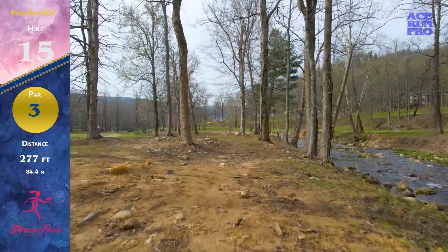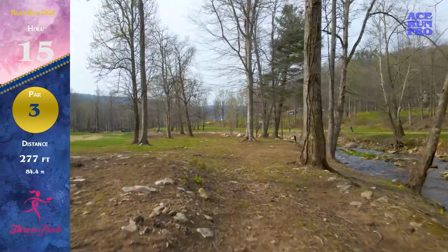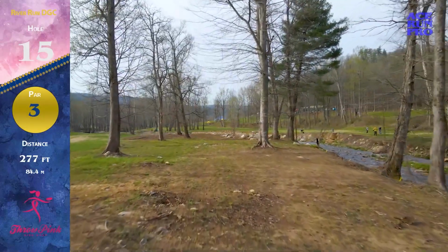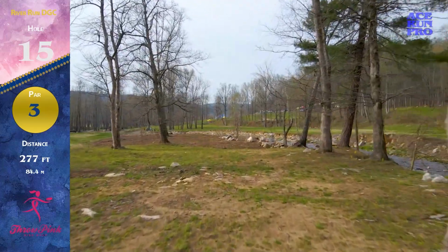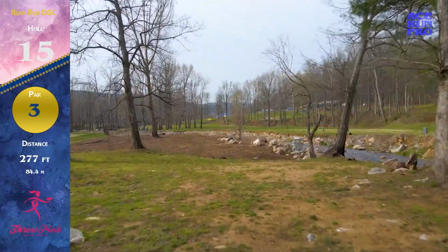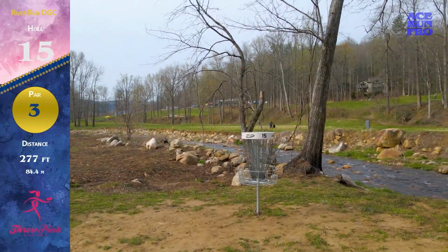We come up to hole 15, a par 3 at 277 feet. As you can see, that river on the right-hand side continues to run the length of this hole and is out of bounds. Left-hand side is safer. There is also more of a swampy, high grass area behind the basket that is not out of bounds but can cause you some strokes.